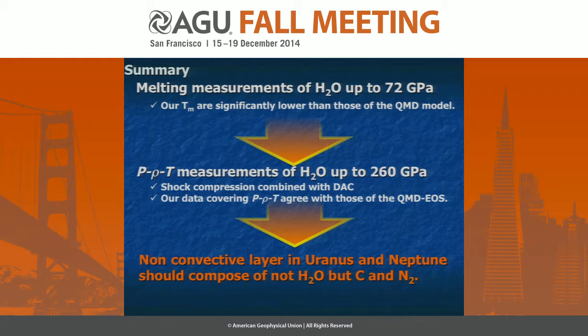Here? You mean the pressure range? Pressure range, yeah. The pressure range for the melting is quite lower than the one for the shock. I see. So the highest pressure of the melting temperature is 72 GPa. And in this study, the pressure range is about 1 megabar. So, not so different.